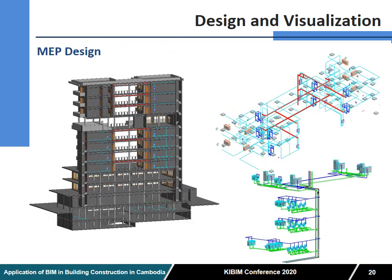Another part is MEP design. So we have the 3D modeling for that MEP, and each component of that MEP equipment has its own information.